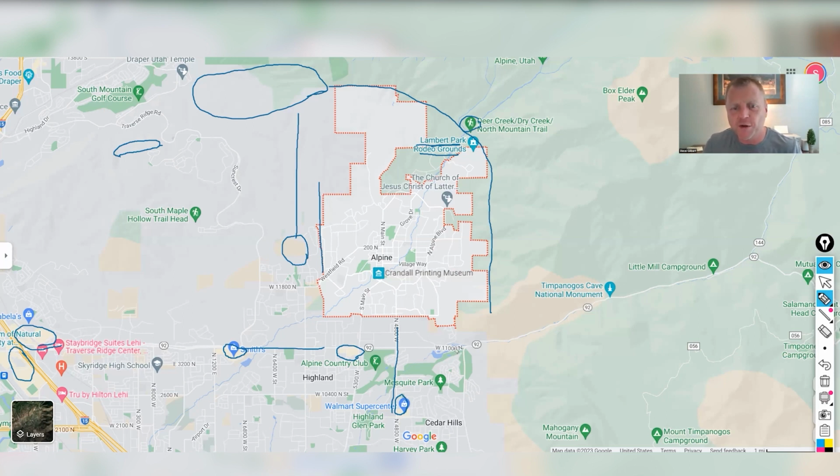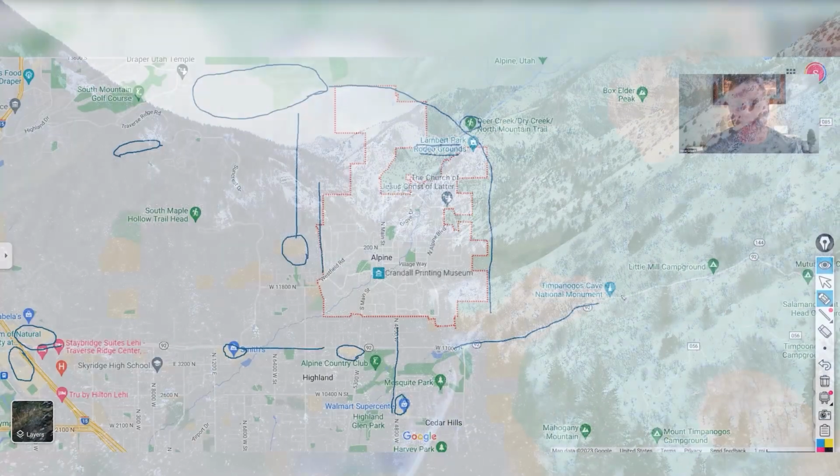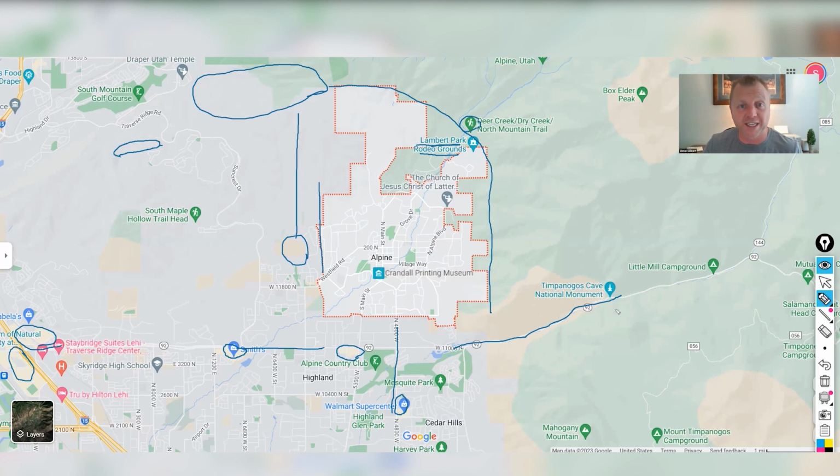You do have American Fork Canyon. You're right at the base of the canyon. So if you enjoy that canyon, which takes you up to Tibble Fork, you've got Silver Lake and Timpanogos Cave. It's all located right up this canyon right here.